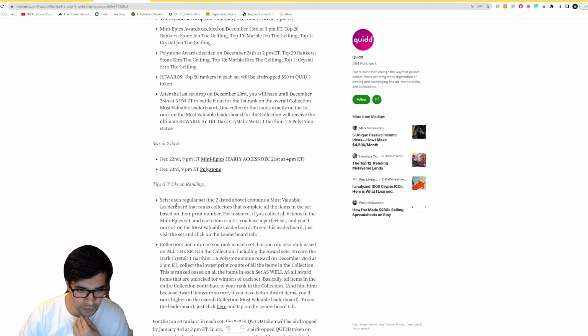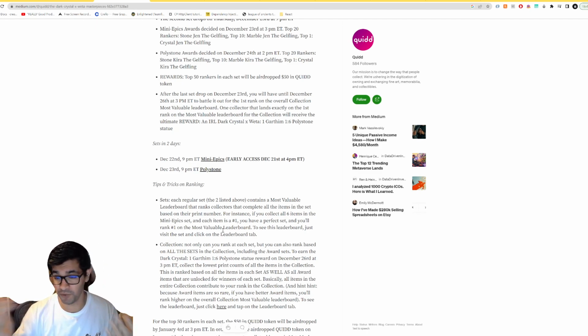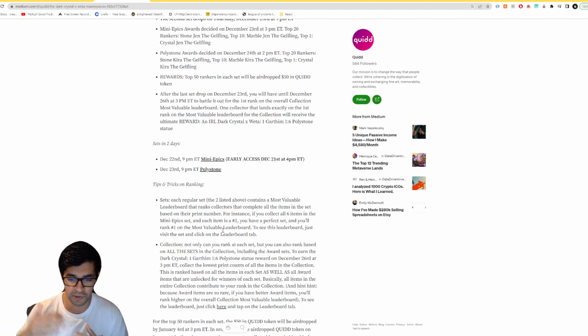And let's see what else. So each regular set contains a most valuable leaderboard that ranks collectors that complete all the items in the set based on their print number. So this is similar to other platforms such as Hero, which you guys know I've spoken about. It based their ranking on the edition number as well as completing the sets. So just completing the set probably won't be enough. You will need to battle for those low mints, but if you have been following what I've covered in Quidd for a while now, you'll see that the lower mints do go for pretty good price points, fairly affordable if you do want to go for the rankings.